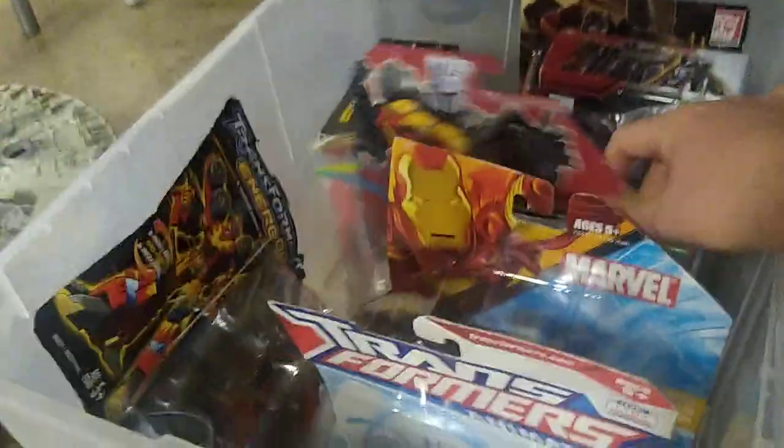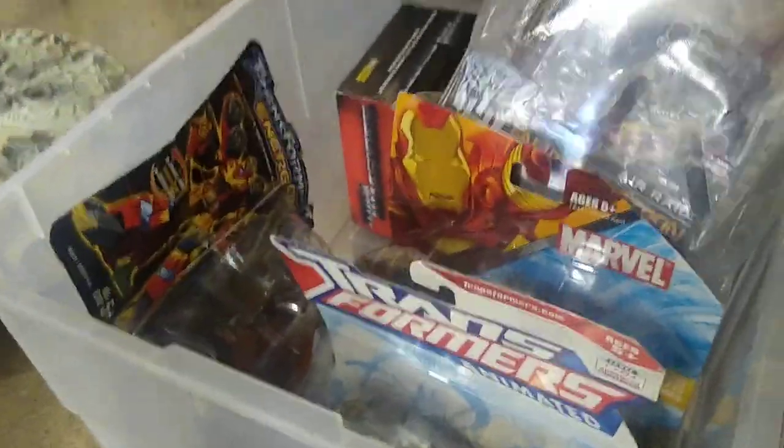Yeah, it's the first time I've ever shot in here. Got some newer Transformers down there. Animated Jazz. Oh, come on, my finger got in the way of the lens. Fall of Cybertron, $25. Scratch that, but those are some Transformers, mint in box, of course.